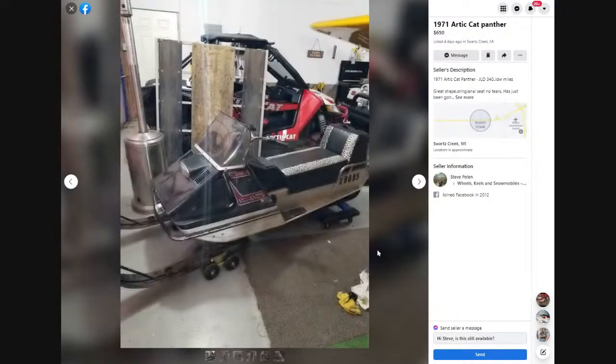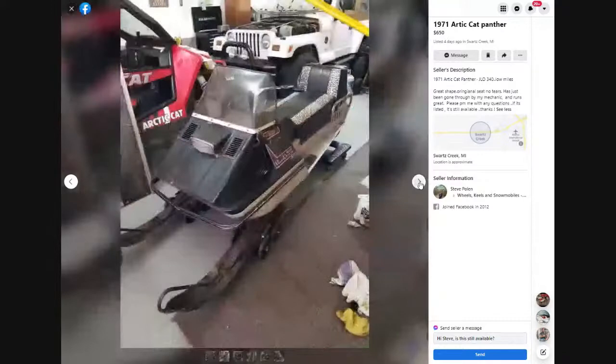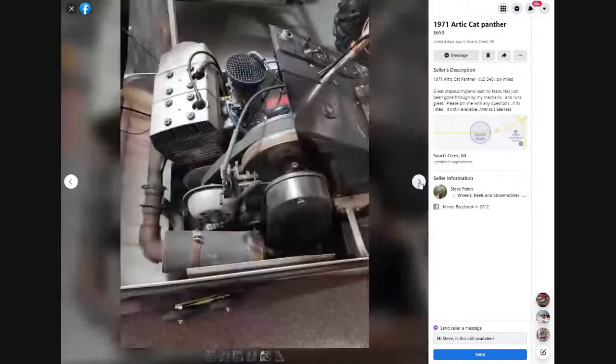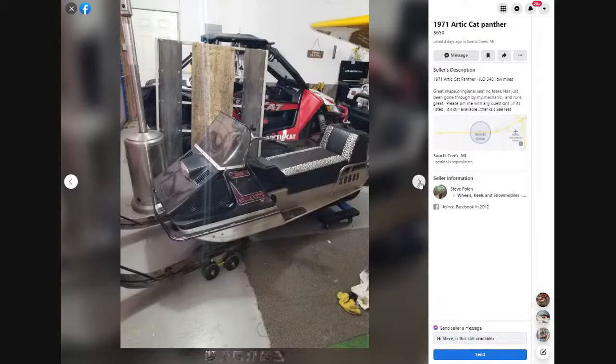Yeah. We'll take a look at one more here. We've got one from Steve Paulin. That's a 71 Arctic Cat Panther for $650. Great shape, original seat, no tears. Has just been gone through by his mechanic. Runs great. Private message him with any questions. If it's listed, it's still available. And it's in nice shape for a 71 Panther. Oh, yeah. It wouldn't take much to get that to be a show winner right there. Beautiful sled.